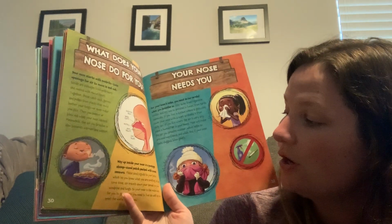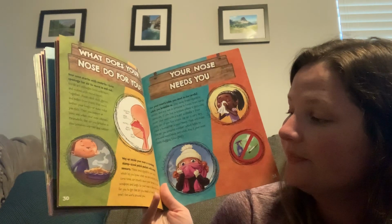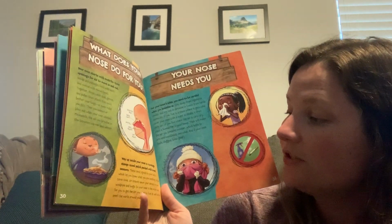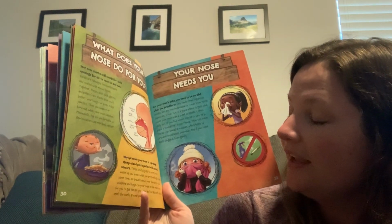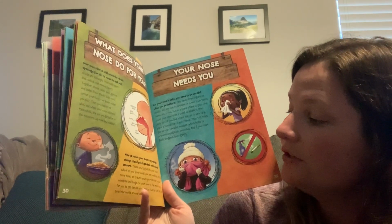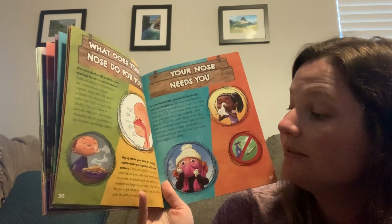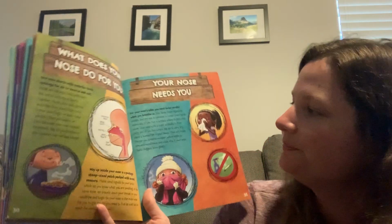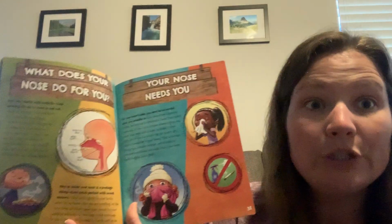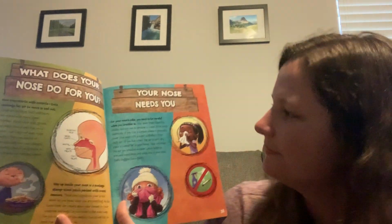Way up inside your nose is a postage stamp-sized patch packed with scent sensors. These send signals to your brain which let you know what you are smelling. At the same time, air travels down your throat to your windpipe and lungs. So your nose is the main way for you to get the air you need to live, as well as to smell the world around you. Your nose needs you. Why would a nose need you?